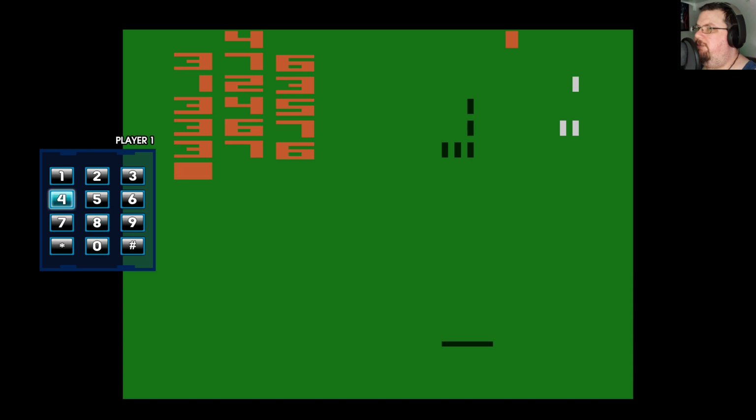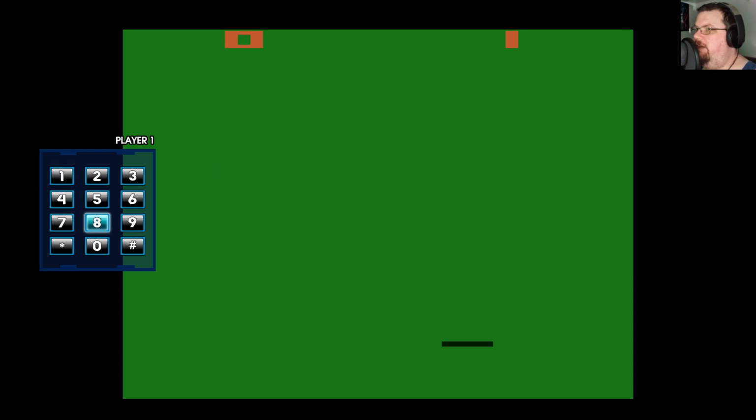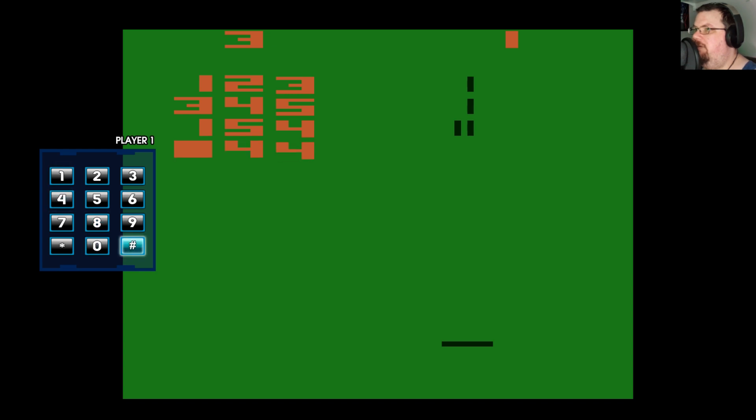Alright, do we play again? Yes, you just press a key to play again. 1, 2, 3. 1 in the right place. 3, 4, 5. 1 in the right place. That doesn't help me. 1, 5, 4. 2 in the right place. 1, 4, 4. I'm better at this than I thought I was. Alright, okay, so that's how the Codebreaker game works.